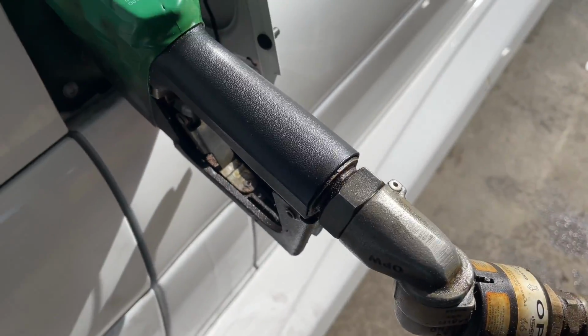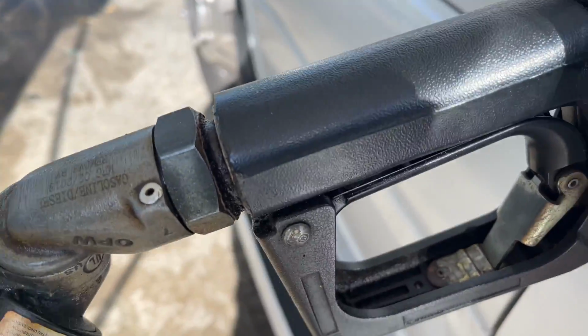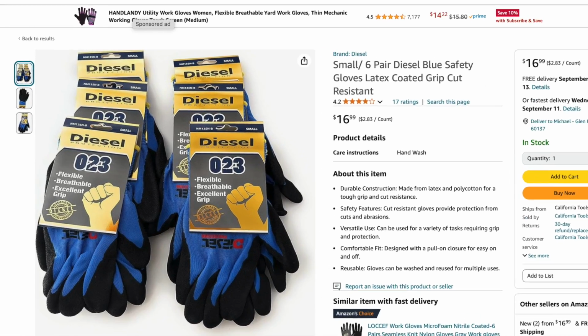Number 6, diesel gloves. You know, you don't have to have a diesel to buy diesel gloves, but if you do have one, you learn early on, diesel fuel is dirty fuel. I mean, it's like there's chunks of carbon floating in it. And about half the time, the fuel pump is a complete mess too. So in our first year, I got a 6-pack of diesel gloves.